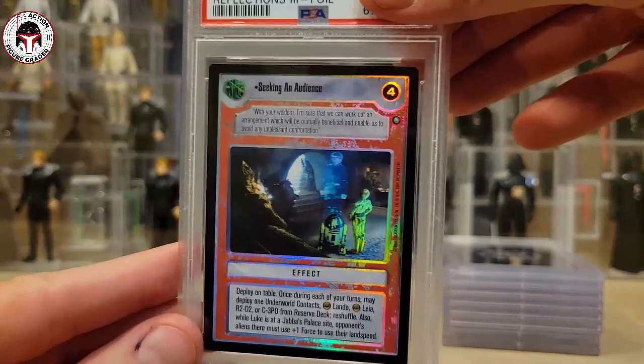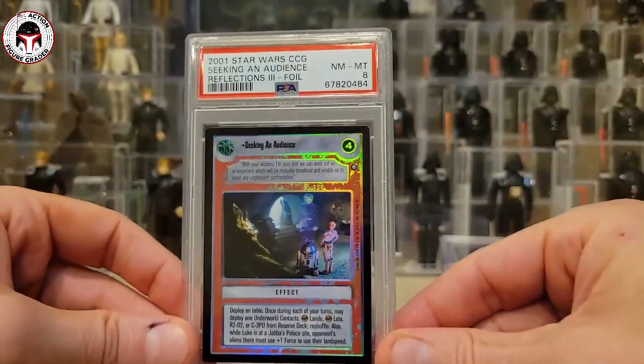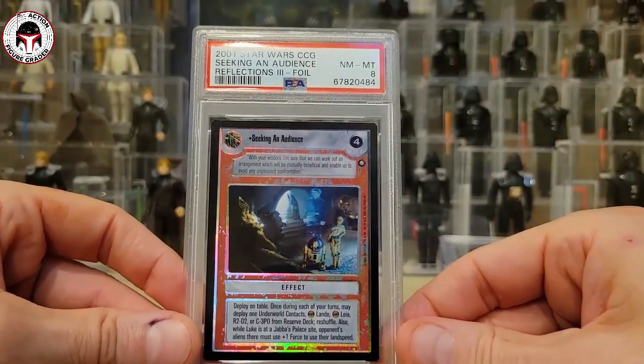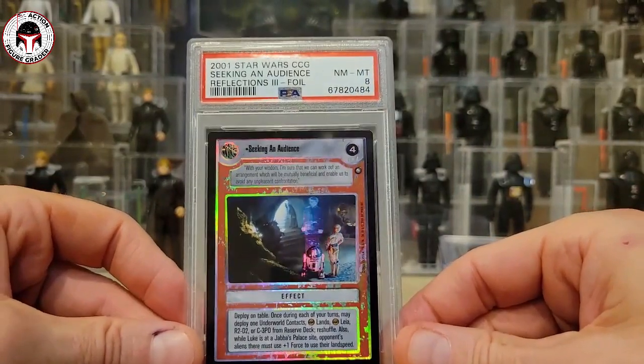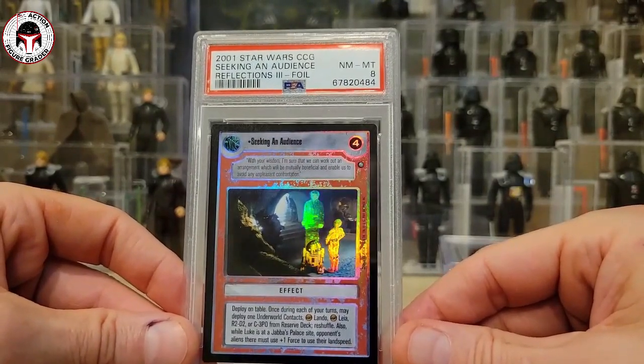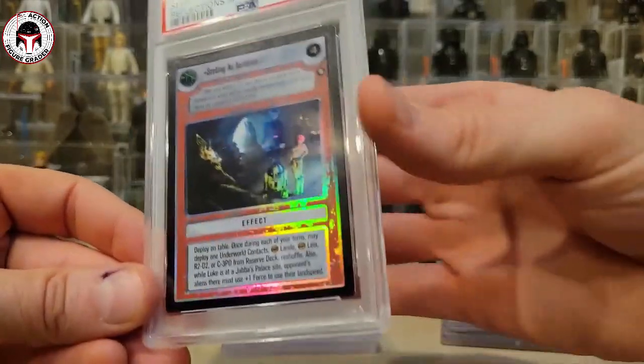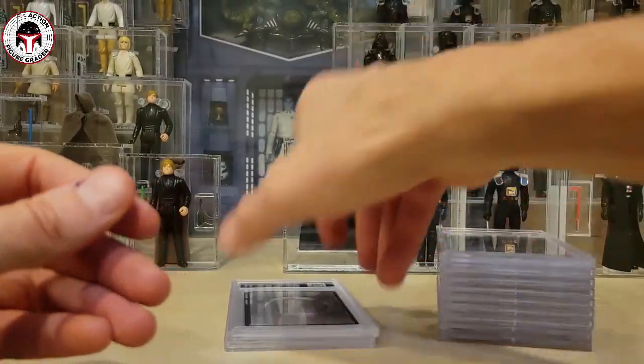Well, Luke, unfortunately, that did not happen, and you had to go Jedi on him. This one did get the 8. I did not expect that one to get very high graded. It had a couple of little minor edgewear issues, but I thought it was just such a cool-looking card with C-3PO, Luke and R2-D2 along with Jabba. It's a really awesome scene, and it presents nicely. But that's the near mint to mint 8.